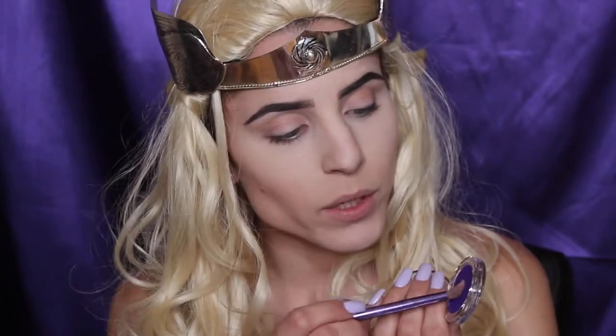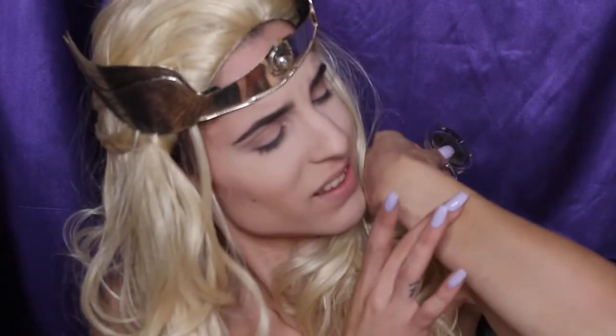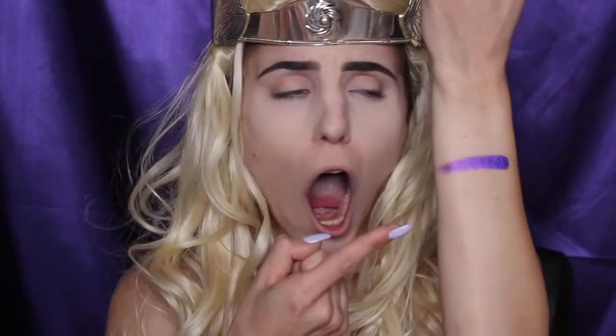I don't even know where to begin. I think I'm going to start with this purple shadow here, and we're just going to take this and put it all over the crease. Normally, I wouldn't put a shimmer. Oh, hello. Let's swatch this first. Okay, so it has kind of a nice formula. Ooh. Hello, are you pigmented too? We need to swatch these real quick.